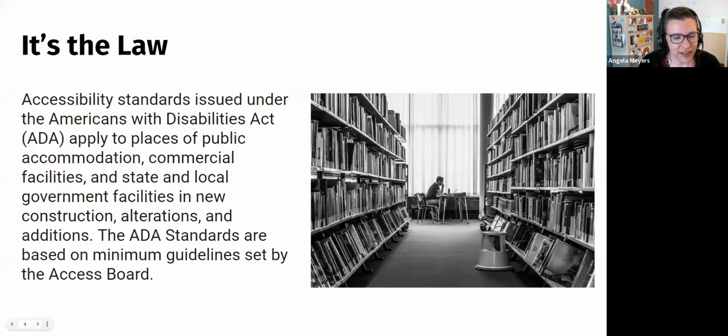First of all, making your library accessible matters because it's the law. Accessibility standards under the Americans with Disabilities Act or the ADA apply to places of public accommodation, commercial facilities, and state and local government facilities. This includes new construction, alterations, and additions. Public libraries fall under Title II of the ADA, which applies to municipal and state-funded libraries. Title II of the ADA requires state and local governments to give people with disabilities an equal opportunity to benefit from their programs, services, and activities.